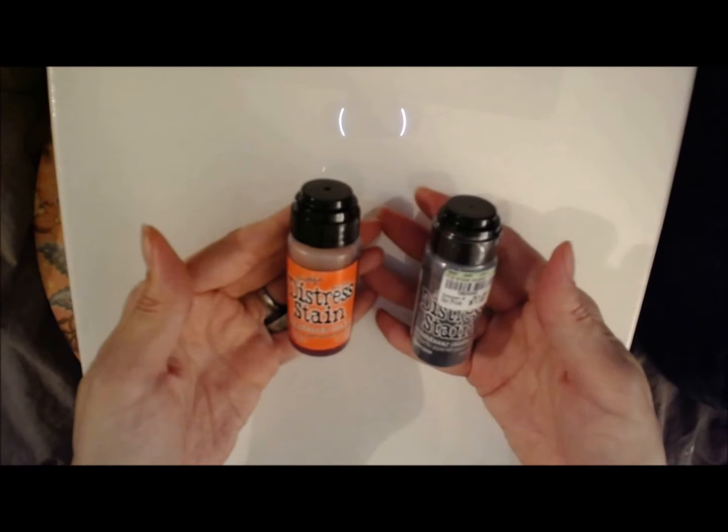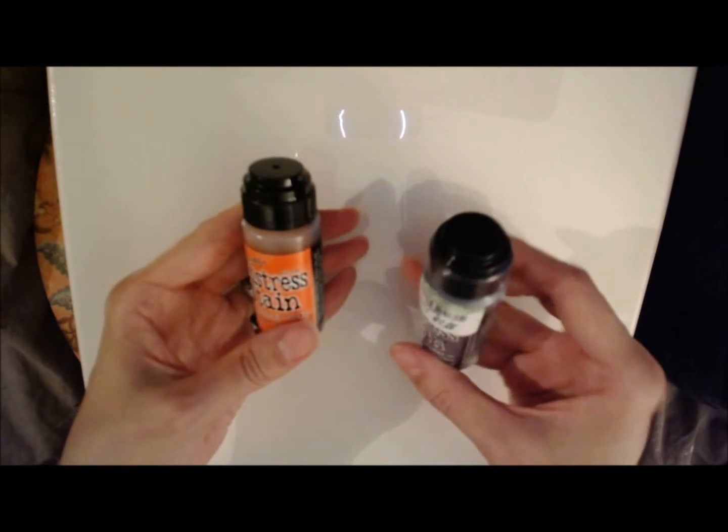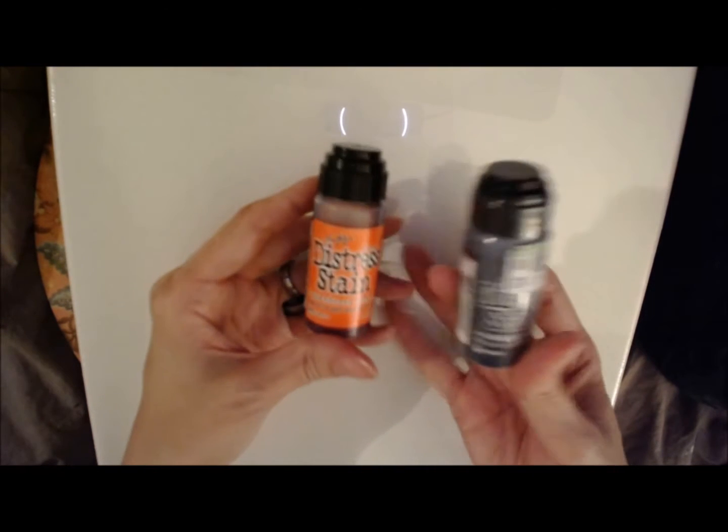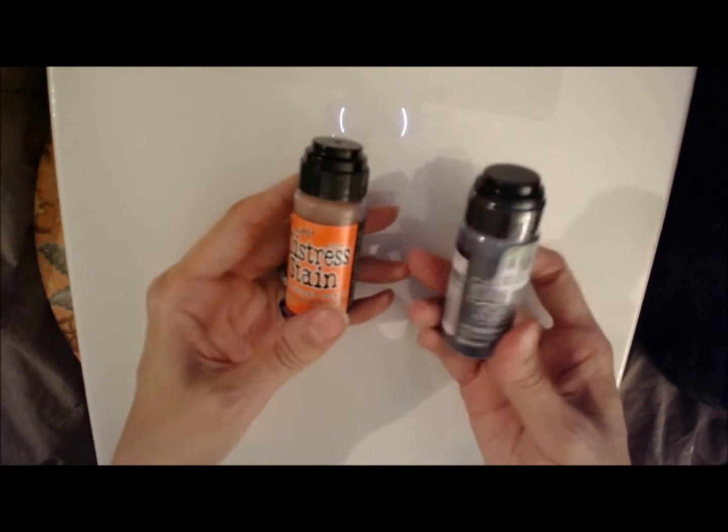And then I got 2 of the distress stains. I was really excited to find these. I thought they might all be sold out. I got one color called Hickory Smoke, that's on the right, and then on the left I got one of their newer colors, Abandoned Coral, so I was really happy to find those. And they did only have maybe 5 or 6 distress stains left, so I was really happy to get any at all.